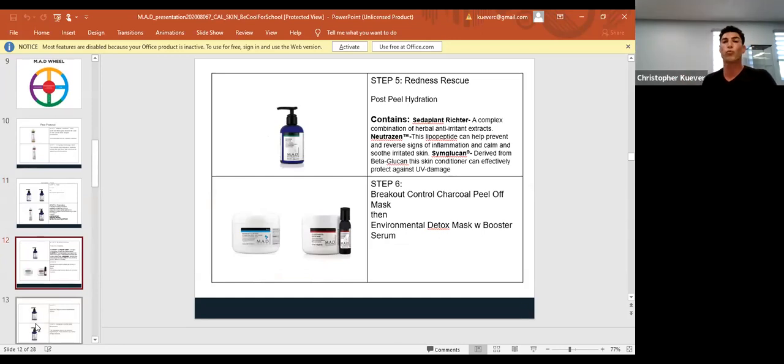Okay, step five, redness rescue. Post-peel hydration. This again contains sedaplant rictor, a complex combination of herbal anti-irritant extracts, Nutrizen, a lipopeptide that can help prevent and reverse signs of inflammation, and common soothe irritated skin. Simglucan, derived from beta-glucan, this skin conditioner can effectively protect against UV damage. So this is the great first step when you've done the active part of the treatment to help them move into the protect stage.